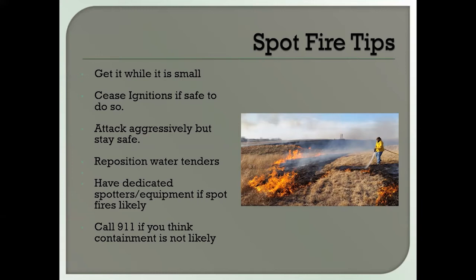If you have a high chance of spot fires, it's always good to have somebody just downwind of your lighting, just to be there, even on a grass fire, until you get it backed off the line enough where you're comfortable to go. And then, of course, if you can't contain it, call 911 as soon as you think that you're not going to be able to contain it with your resources.